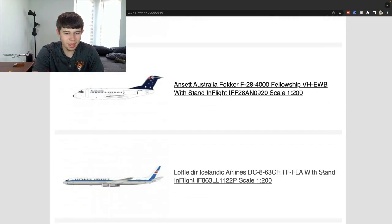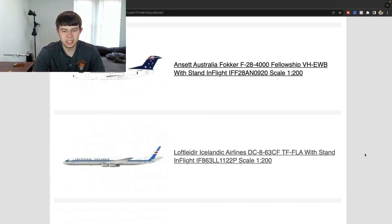And then following that, we have a, I'm going to try my best here, Lufthansa Icelandic Airlines Douglas DC-8-63 CF variant. This is Tango Foxtrot Foxtrot Lima Alpha, and that is a very unique looking plane. I'm not going to go into the retro airline spiel again because you guys know the drill at this point, but I do really like the font on the titles and the tail design. That is quite unique and looking good, and there's another example of the wings, but what can I say? This has been quite a release reaction to say the least.